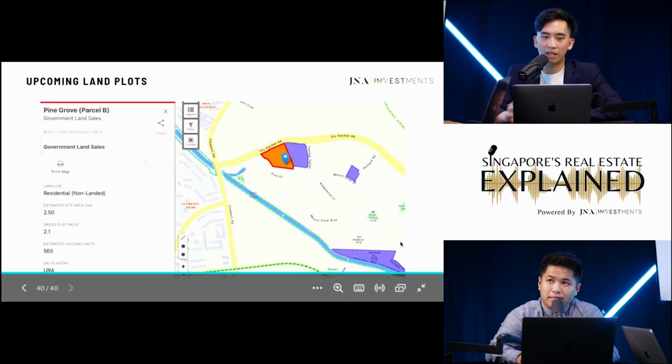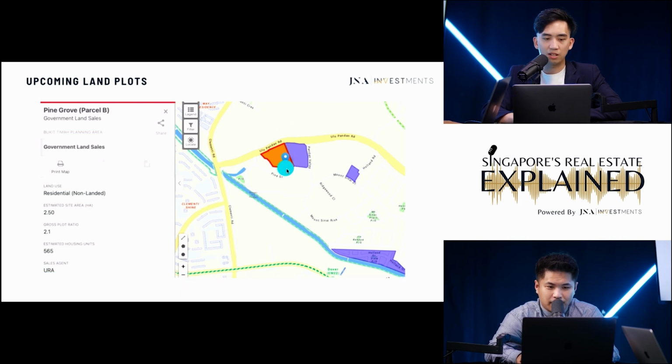Absolutely. And with this, we can run through the Parcel B we're looking at today, which is side by side with Pine Grove Parcel A, where Pinetree Hill is one of the launches in the midst of happening right now. If we look at the surrounding OCR, it's already going close to 2.1, 2.2, and Tembusu Grand is 2.5, 2.6. With this new land bid coming up, perhaps it will be around the range of 2.3 to 2.4. We can compare this against Pinetree Hill side by side. Agree, so it's good news for Pinetree Hill.